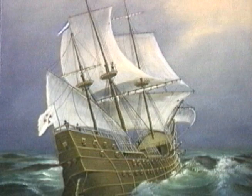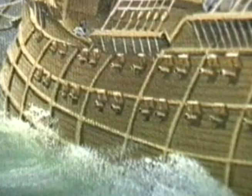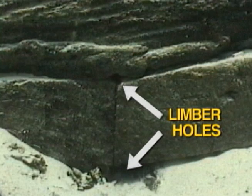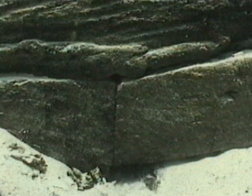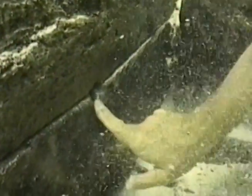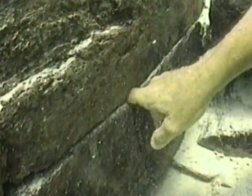Wooden ships were not watertight. The rougher the seas, the more water they would take on. Ancient shipwrights carved drainage passageways called limber holes in the inner bilge of a ship's frame, usually in the first futtock, close to the keel. This helped to prevent dry rot by allowing water to pass between the ribs toward the manual bilge pumps that remove the water from the hold of the ship.